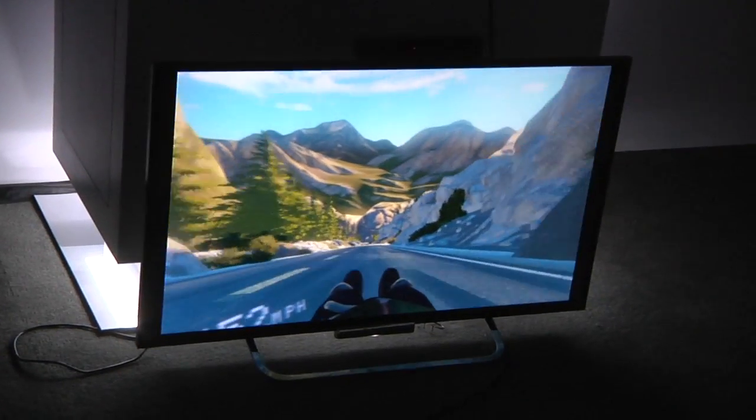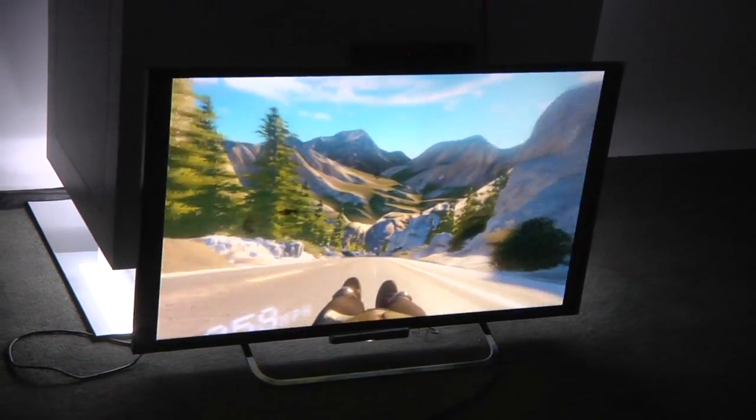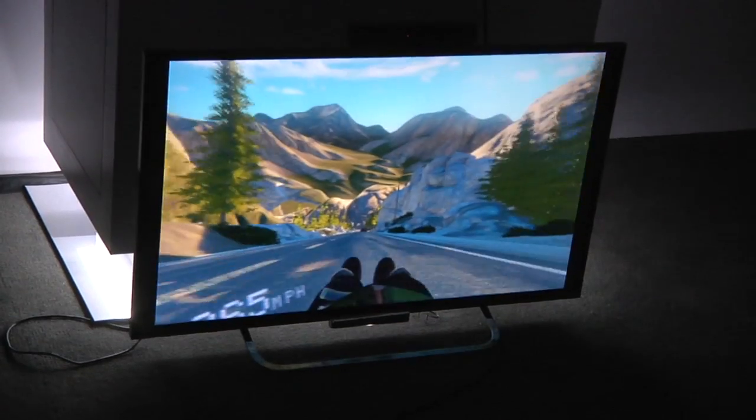So the second demo we saw was completely new for E3. This is called Street Luge. This is something you do all the time in real life. Oh, absolutely. So you have to know. Yeah, the Berkeley Hills. I get on a skateboard and I slide down at over 100 miles per hour.